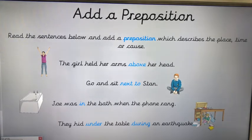The girl held her arms above her head. Go and sit next to Stan. Joe was in the bath when the phone rang. They hid under the table during an earthquake. So in that last sentence, "under" is a preposition because it tells us where they were in relationship to the table, and "during" is a preposition because it indicates when it happened.